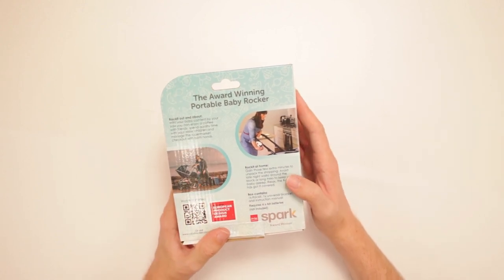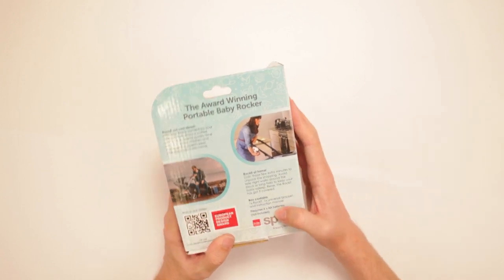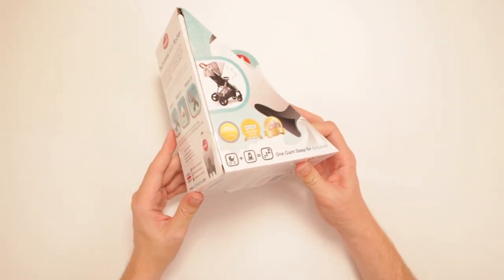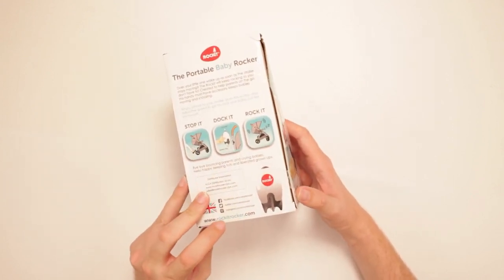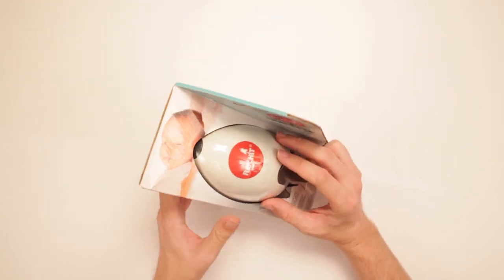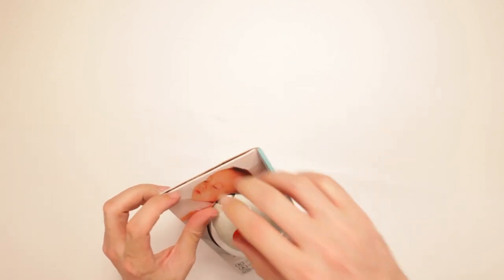Box contains one Rockit, one universal bracket, and one instruction manual. Requires four AA batteries, not included. Well, that's fine. I got me some batteries. I don't need to be upset about that. Designed in the UK, and they got a website, rocketrocker.com. You can find them on Facebook, Twitter, and Instagram. So that's cool stuff. Let's get babies to fall asleep.